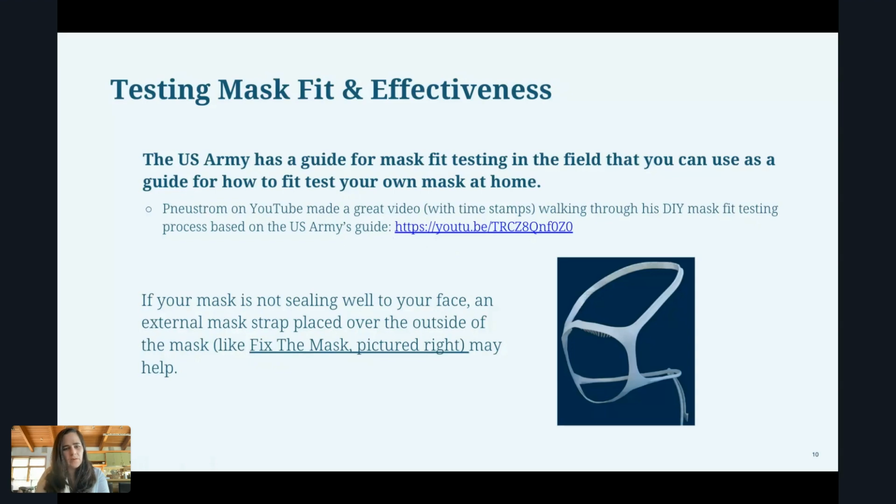And we'll have some links as well to just a formal fit testing kit that you can buy that's got all the same kind of equipment that you would use in a healthcare setting to formally fit test a mask too. It's just that's a more expensive option. You're looking at probably close to $300 for that kit, but it can be used for many, many, many mask fit tests.